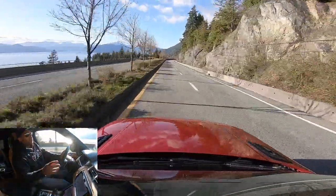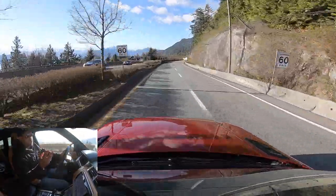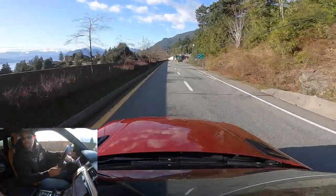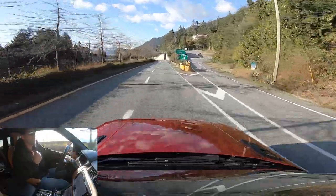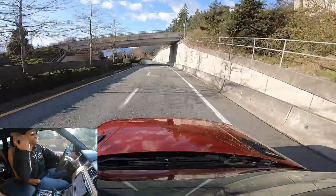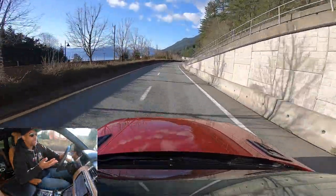What else here? The one regret, the one option I didn't fit, there were two that I didn't fit. The tow package, because I didn't need it, but in hindsight, the tow package gives you better recovery points at the rear because it's a hideaway. I believe it's the hideaway one, so you don't actually even see it. So I probably would opt for that next time.